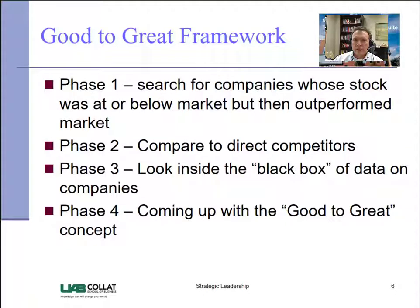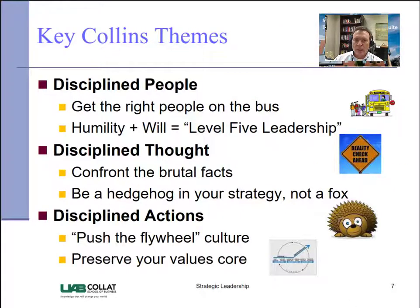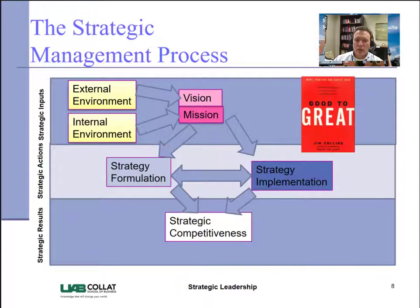So here's how Jim Collins came up with his determination of what companies became great as opposed to merely good. It was a bottoms-up research process. It was quantitative, not qualitative. And his three themes are here. Disciplined people, engaged in disciplined thought, taking disciplined actions. And as you can see, we'll be talking about all of those.